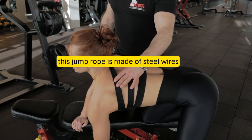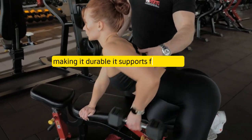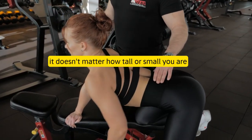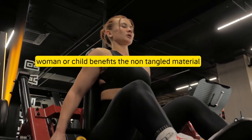This jump rope is made of steel wires that are coated with strong PVC material, making it durable. It supports fast jumps while protecting you from any potential tangles. It doesn't matter how tall or small you are, since anyone can use it, man, woman, or child.